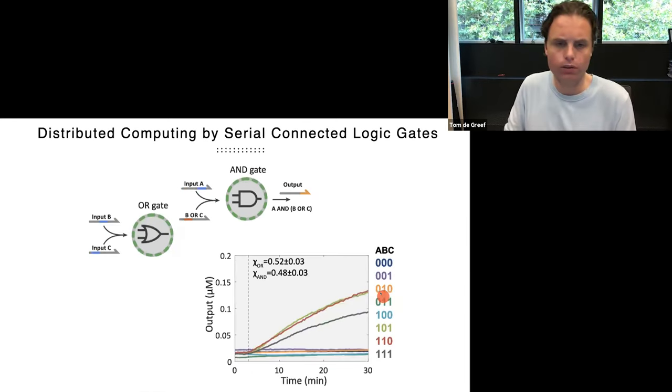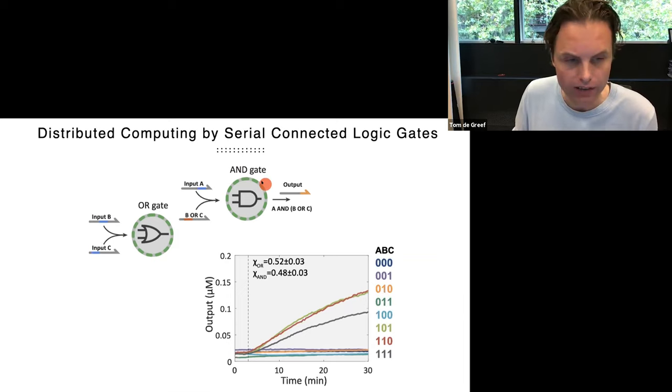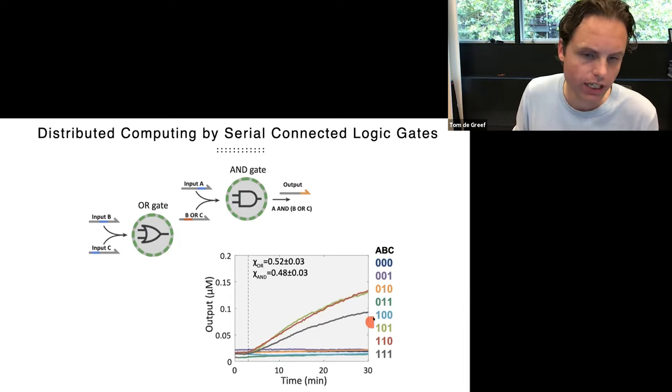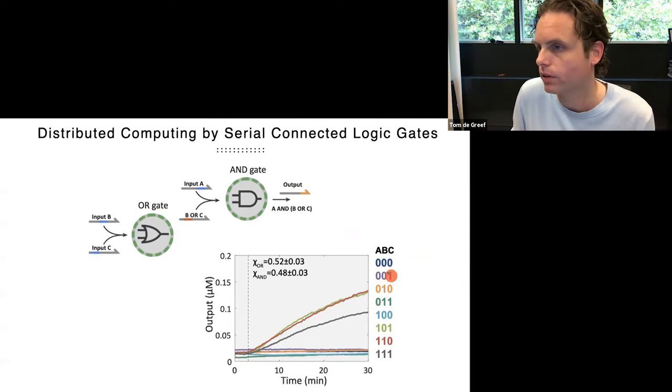We can also serial connect them. So you can actually connect an OR to an AND gate. So this is an experiment where we had an OR gate connected to an AND gate. So the OR gate protocells, they can be activated by input B or input C. They then release a strand that we call B or C. And another input that we add is the input A, and this one input belongs to the AND gate. And what you see here is the response of the AND gate protocells, and you actually see that you get the expected truth table back.